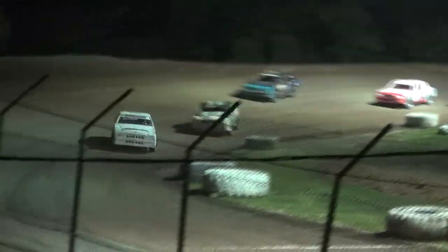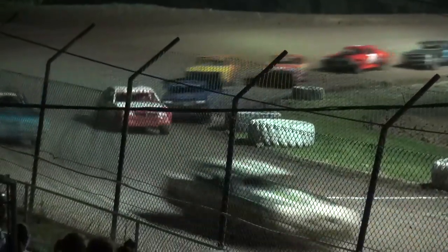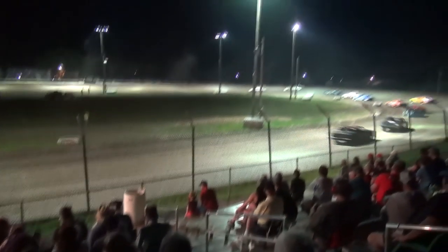This will be 3 to go this time across for Ryan, your race leader. So Ryan, Headley. Now Headley, let's see if he can make this ground up. Here comes Roland now in the 5. Headley slides up in 2.